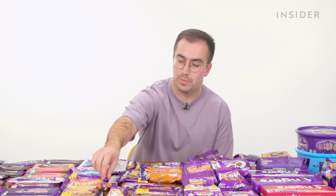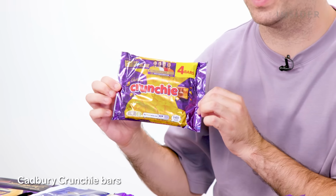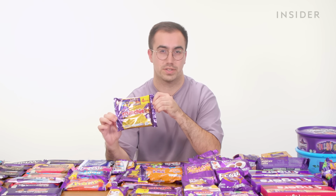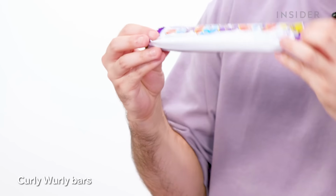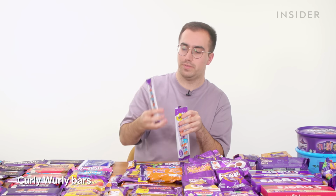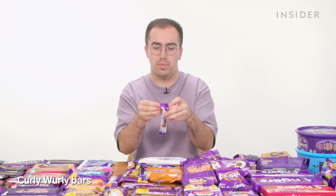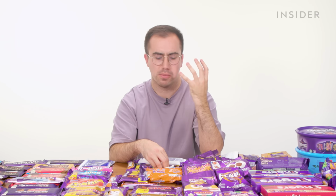Simple, but effective. Then we have Crunchy bars, which are chocolate bars with a large honeycomb center. Personally I don't love Crunchy bars. I don't love the texture of the honeycomb and they're very, very sweet. What I do love, however, is a Curly Whirly. These are brilliantly named. They come in these little individual bars like this. They look a bit weird. It's kind of a web of chocolate and caramel. I used to have braces as a kid and I really missed toffee and caramel while I had them on.